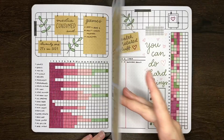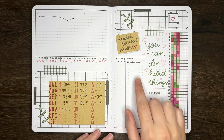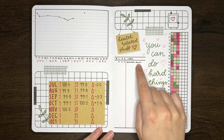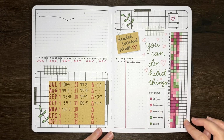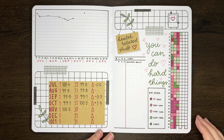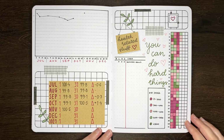Flipping over, we have my health-related pages, which again I found difficult to remember to come and fill in. You can see that my meal ideas section I didn't really fill in very much, though we did have summer rolls, and summer rolls is a brilliant meal, which I very much enjoy. I filled in about half of my steps tracker, but this information is stored on my Fitbit, which is probably part of the reason why I never felt the need to come back in and actually fill it in, because I knew I could do it at any time, so it wasn't like a time-sensitive task.